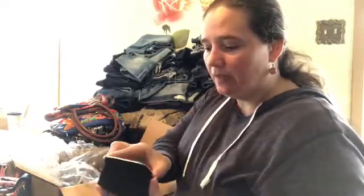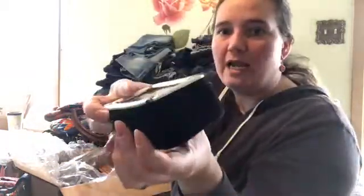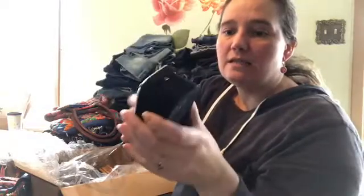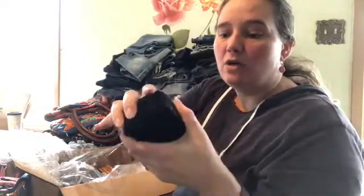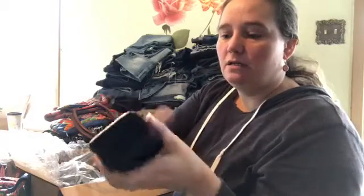So this is just a little photo frame trinket box, velvety box. This I will sell locally for $2 or $3. Not worth listing online.